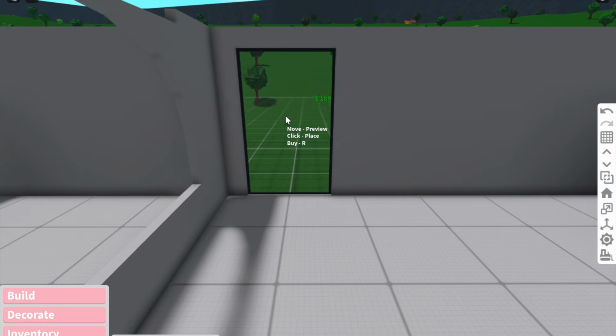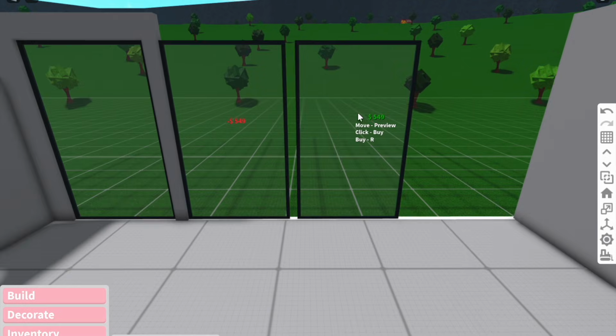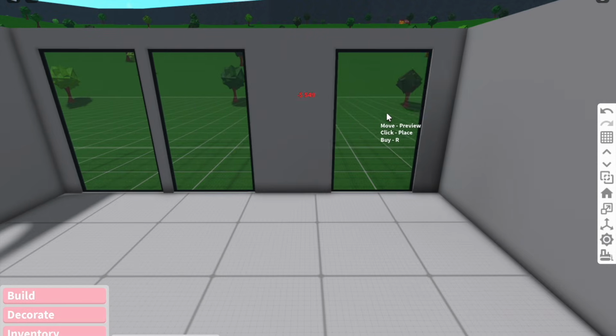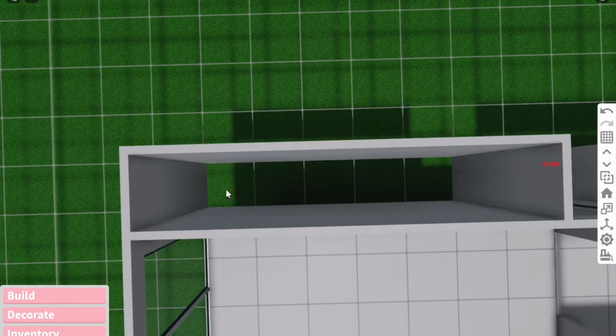I don't think I'm gonna have a balcony on this one. I know I did in the original, but I just don't want a balcony in this. Oh goodness, the wall disappeared. Maybe a big window here, because this is gonna be like a big TV cabinet thing.